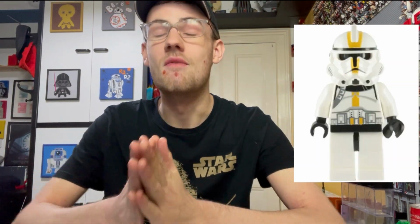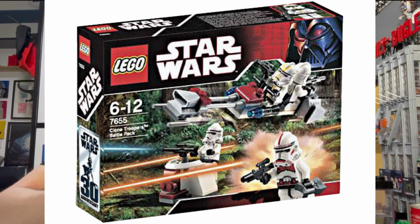We've not actually received a 327th Legion Clone Trooper since the very, very, very first clone battle pack back in 2009, if I'm not wrong there. So that's insane. If I'm wrong about that, leave it in the comments down below. I'm sure you guys will. You're always quick to jump in and say, Sean, you got that wrong. SithGeek, you got that wrong. I appreciate it. I try to educate you, you try to educate me.